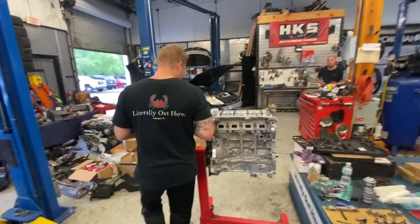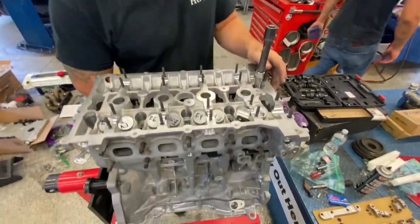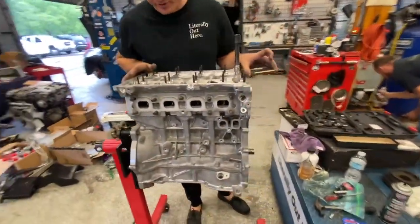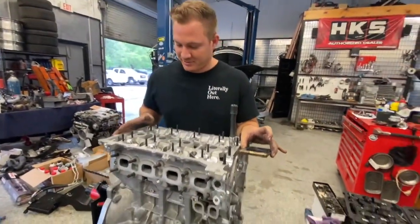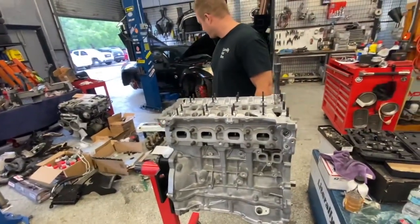Look at this guy. What are you doing? Coming out here trying to be the fastest thing on earth. That's right, that's what I'm trying to do. Joey has his motor out back, putting motors together. Fresh build, stroker, ready to go, head work, all the nine.